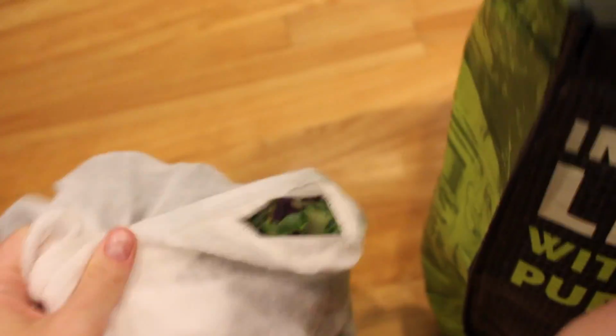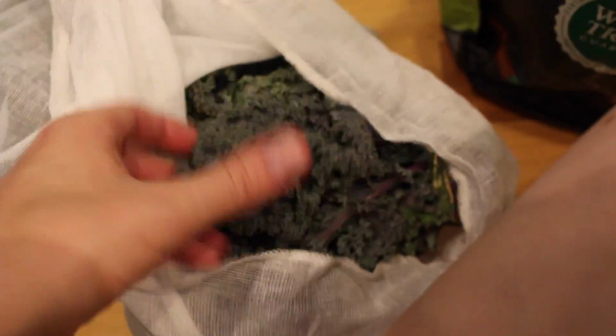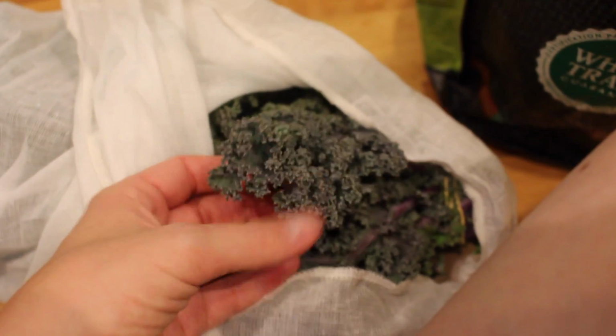Now that my children are totally exhausted, here's the final. This is what we got at the farmer's market. I got 2 heads of purple kale. This is a little bit of a thicker leaf than what Shane's growing down in the garden. We'll have that with probably the cashew butter to create a dressing out of the cashew butter.